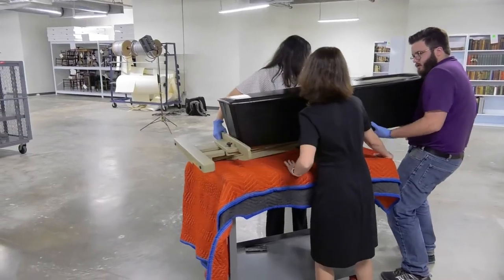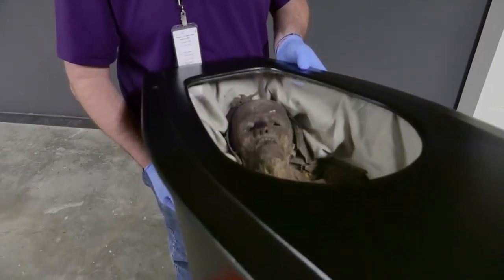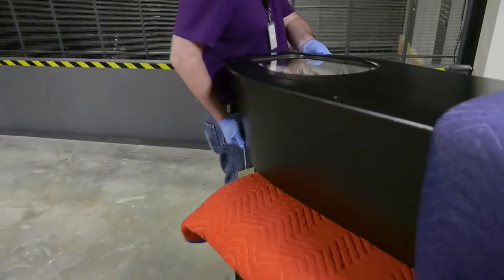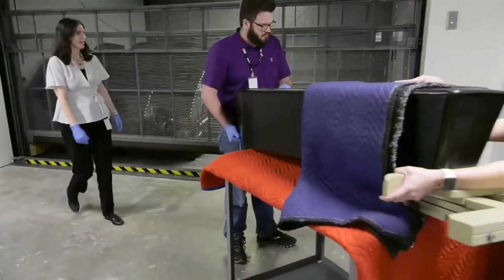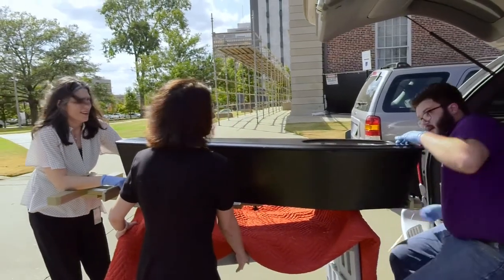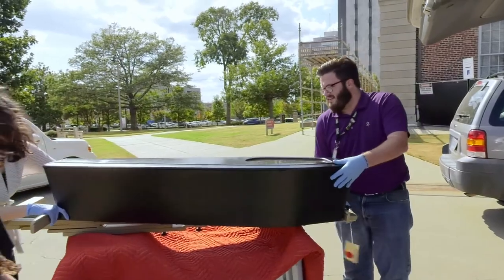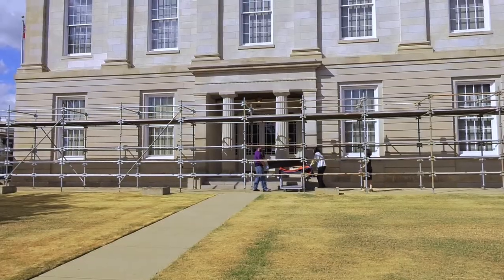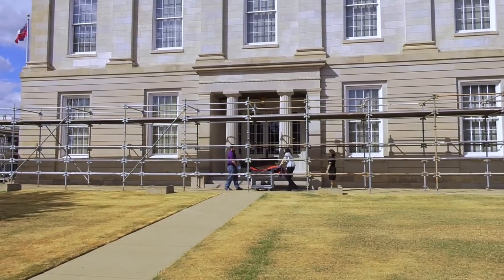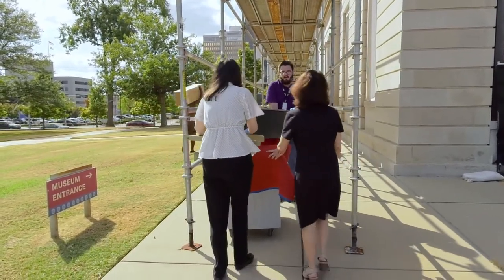Every year, in anticipation of displaying the mummy in October, we retrieve her from collection storage at the two Mississippi museums and make the journey to the Old Capitol Museum. It is a little awkward. She is oddly shaped, so that creates a few challenges. And moving an object in a coffin always prompts a response from passersby.